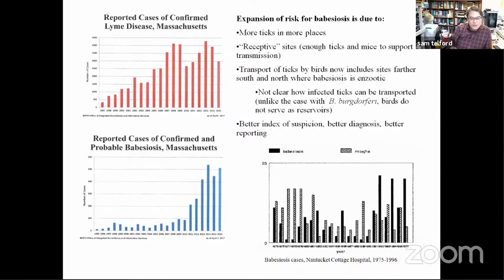It turns out that's not true. The things had not changed in nature, but rather the way she did things had changed. That is, they bought an automated cell counter, and she had the counter flag any blood sample that had low white cell numbers and low platelet numbers, and spent double the time on a microscope and doubled the number of cases that she detected. That's something to be aware of when you see increases in numbers of cases. Is it real? Is it due to what's happening in the environment, or is it due to people doing things more efficiently in the clinics and in the laboratories?